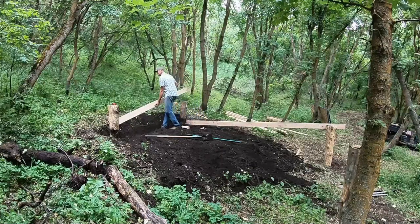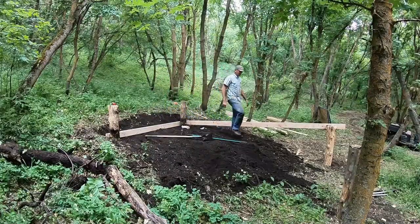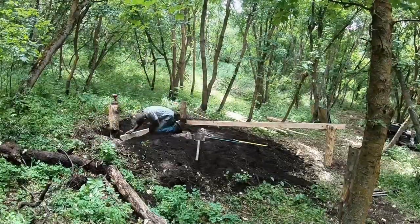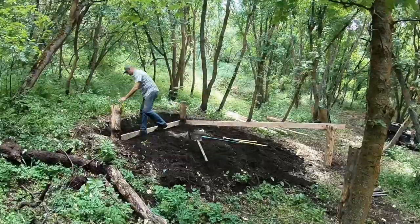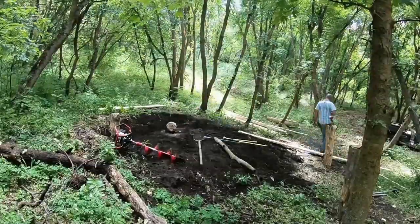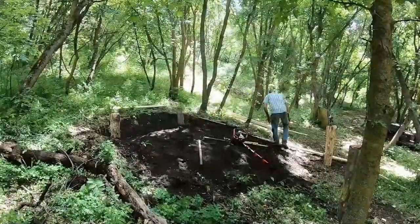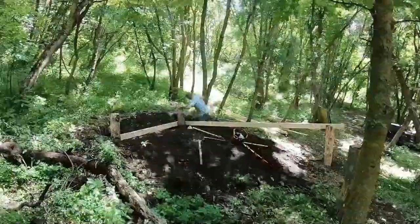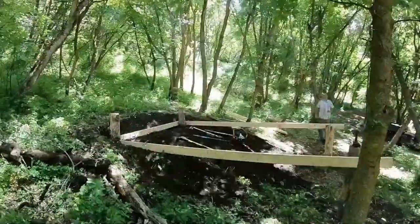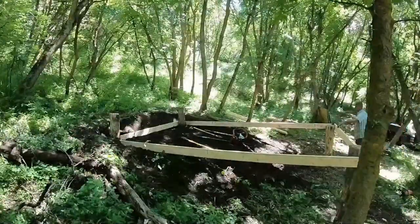Once the cabin is finished, we will build an outside covered area where we can eat as a family, and then obviously we will build an outhouse. There will be no running water. There will be no indoor plumbing. All of the lighting in the cabin will be kerosene powered. There will be no solar panels.